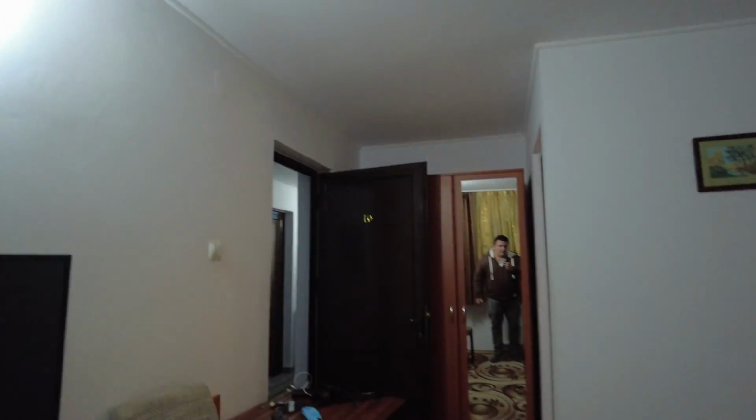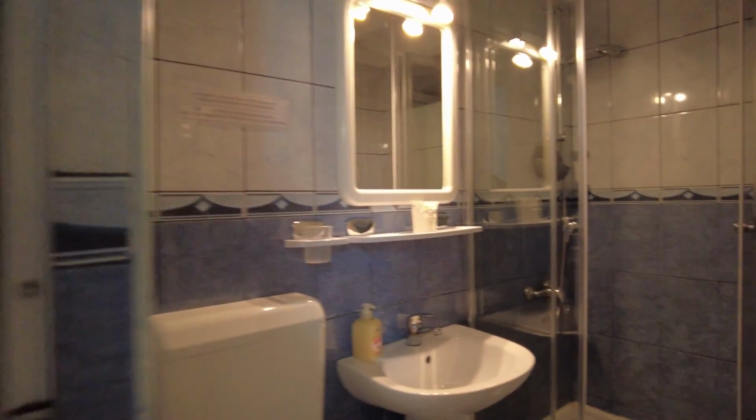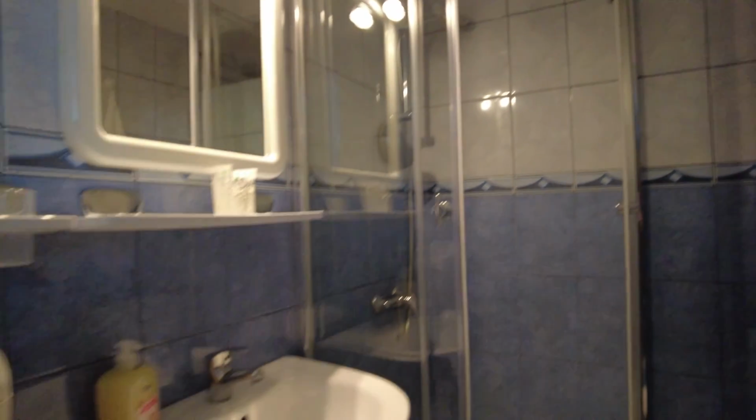The room costs around 25 euros. So the price is very good. We have a TV, we have the bed. This is the bathroom. Looks very nice.